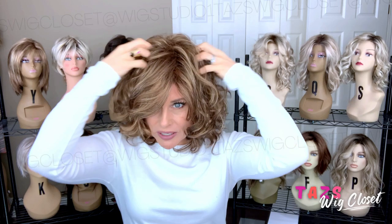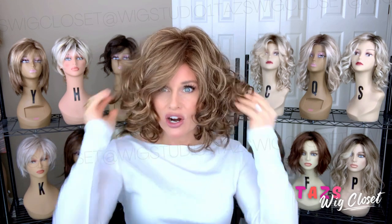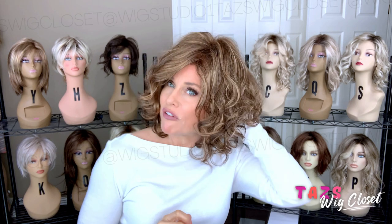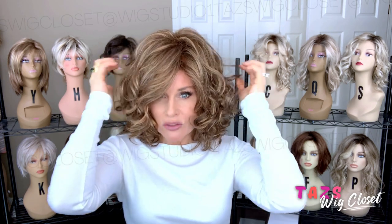Now, you can sort of pinch in some volume there for sure, but most of your volume is going to be found around the middle and the bottom with these curls. So in the back, you'll find quite a bit of permatease at the back, at the nape, and maybe a little bit at the temple, but not right at the ear tab.